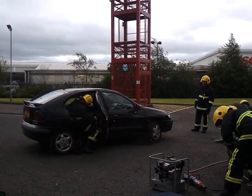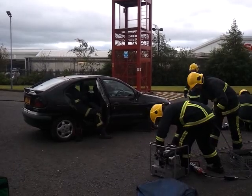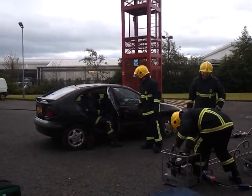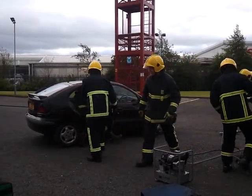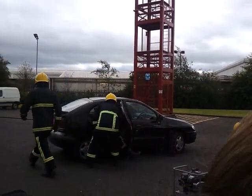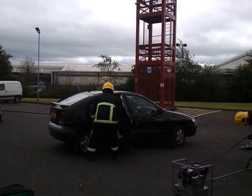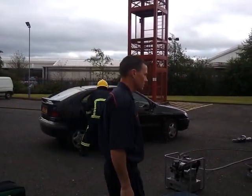Then what happens is a firefighter, if the paramedics aren't with us, sometimes we turn up first, will get into the back of the car and stabilise the neck of the casualty and make sure that the airway's open and that they're breathing. Okay, so that's our priority, to make sure the casualty's breathing and to stabilise them.